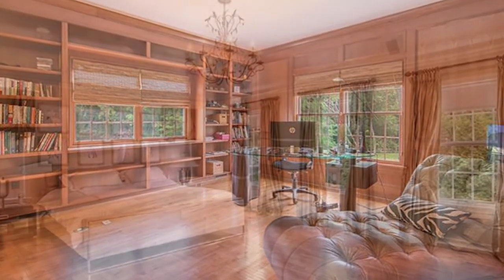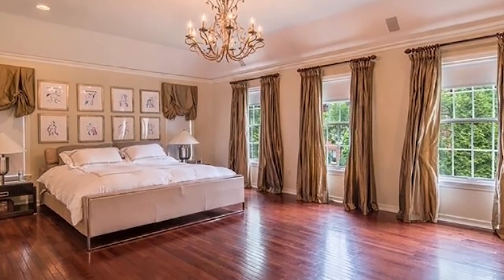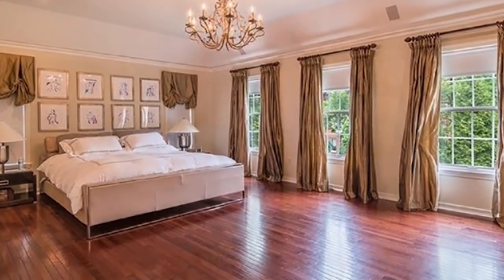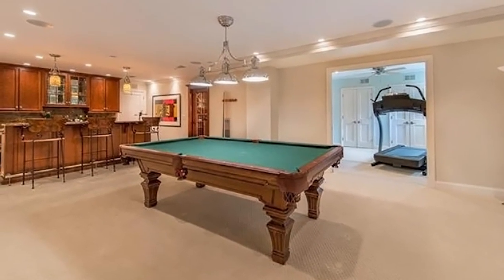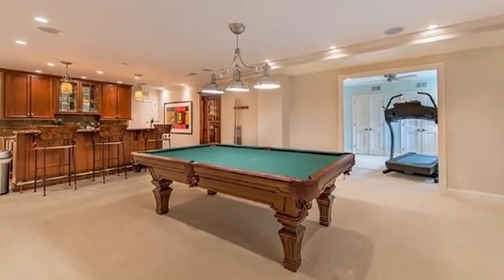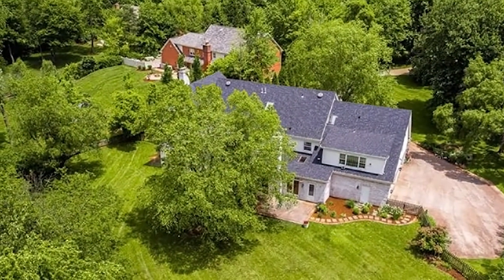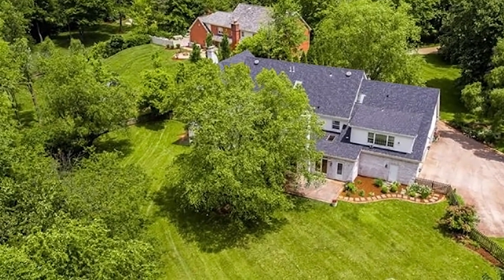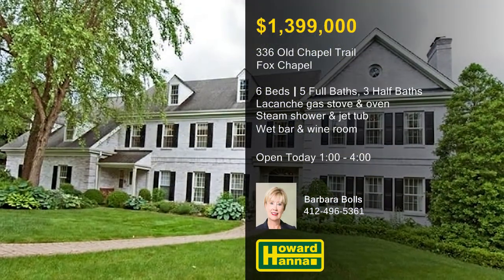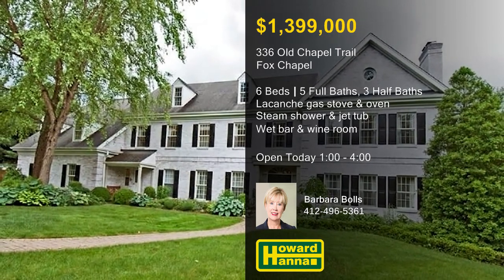The master bedroom enjoys the use of a full bath with double vanities, a jet spray tub, and a steam shower. The lower level is home to an exercise room, a billiard area, a wet bar with an ice maker, a temperature-controlled wine room, and a bath with a heated floor. A patio overlooks the landscaped yard, and plenty of parking is available in the four-car attached garage. Don't miss the chance to enjoy a full tour at this afternoon's open house, hosted by Barbara Bowles.